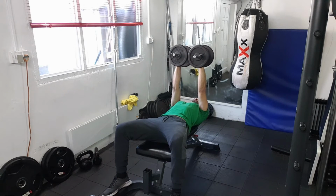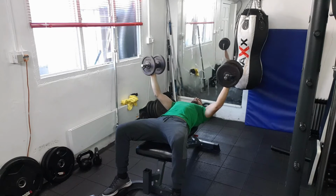Make sure you're fully locking your arms out when the dumbbells are right above. This will give you that squeeze into the center of the chest.